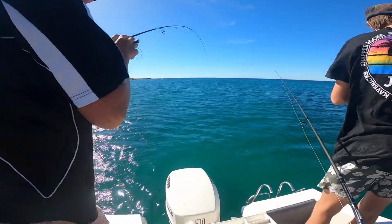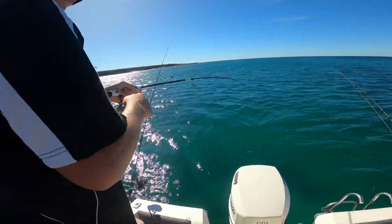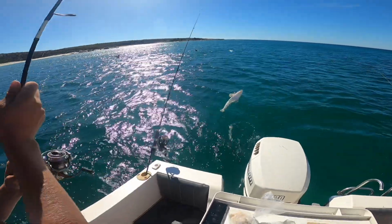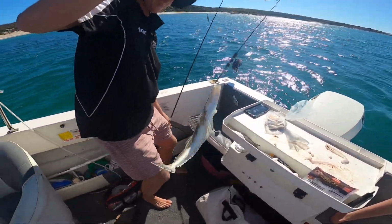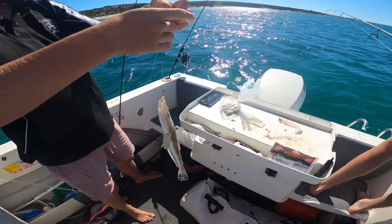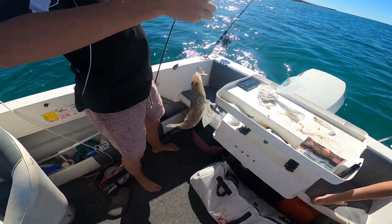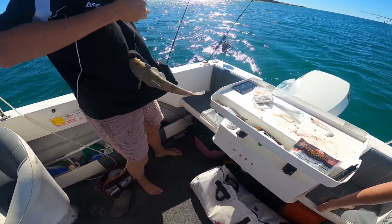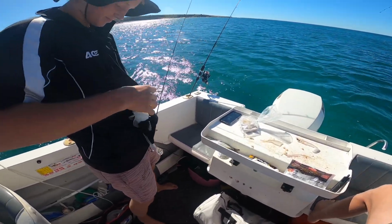Rightio, it's blowing a gale at the moment, but Josh has got a pretty nice looking fish here. Whoa! That's not too bad, Deron. That's honestly not too bad. That'll easily go size. What do you reckon? That looks like the flatty I just had that I lost away. I think it might be.